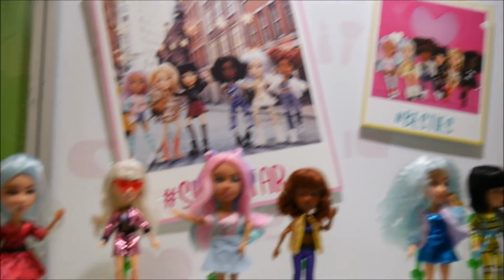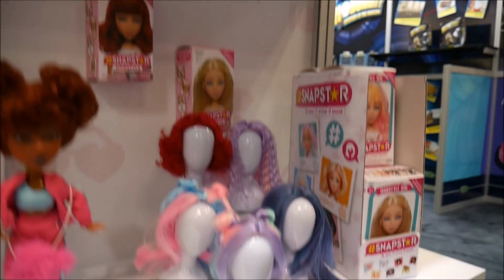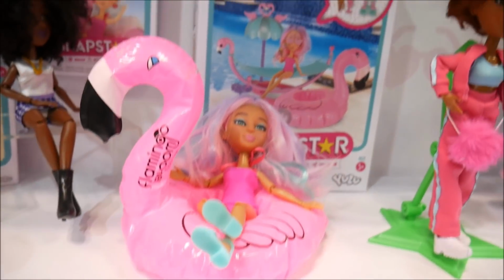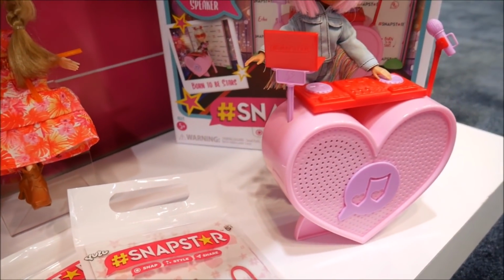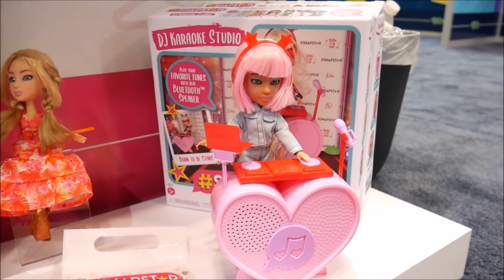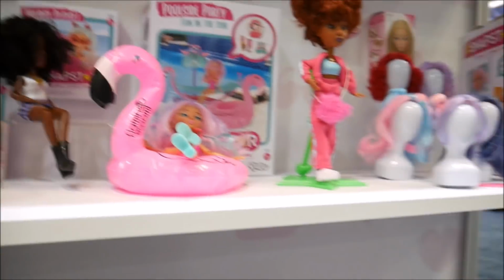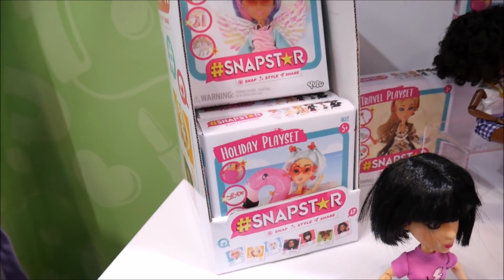So Snap Stars has a bunch of new things coming out, from new fashions to new wigs, which, hello, I love that wig. Love the flamingo. That is super cute. And she has a DJ booth, and it actually is a Bluetooth speaker. All right, I need that one. That is so cute. And I love the little heart fashion. Heart fashion with the little speaker would be so cute. And then they have more accessories too.